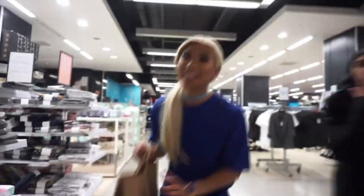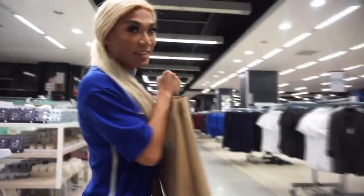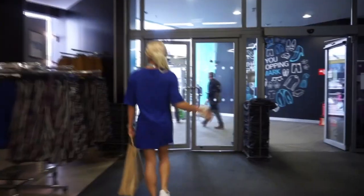So Primark is literally closing down. I just bought my stuff and I'm going to go out and show you guys what I got. Okay guys, so Primark has closed down. We were there until closing time. Now I've got my big bag of stuff right here, and let's see when I get home what I got and if the challenge was a success.